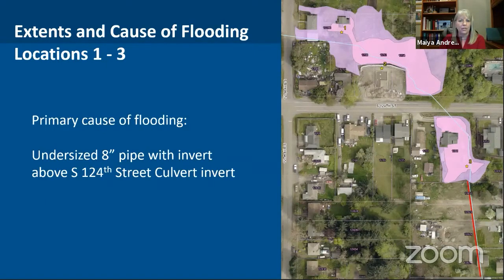4 different properties there. And just to be clear, I don't know if we started with this, but somebody asked this question, public or private, and I'm going to speak to it a little bit more later, but this is all private pipe on private property. And while people may not know it's their pipe, it's their pipe. So the pipes on your property are in fact yours unless the city owns or has an easement. In this case, we don't have any rights along this corridor. The only place the city has ownership is at the culvert crossing 124th.